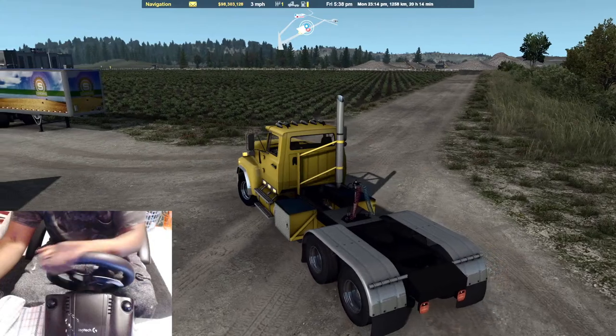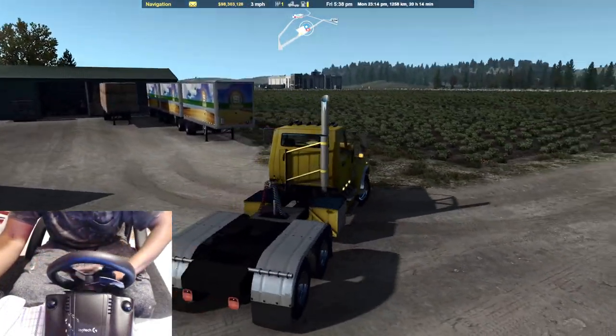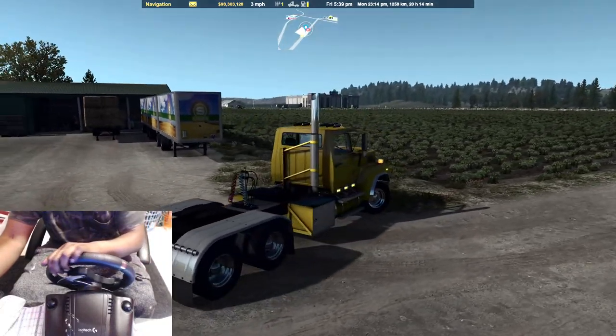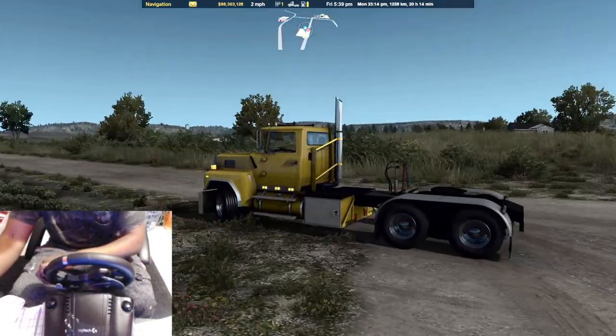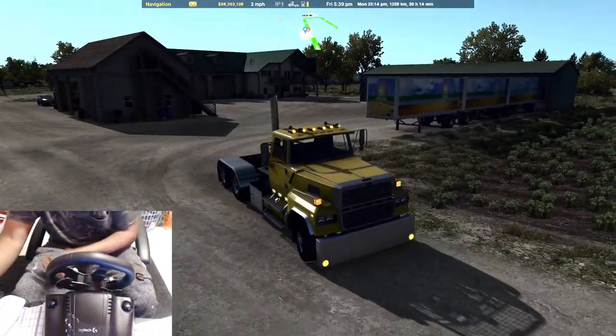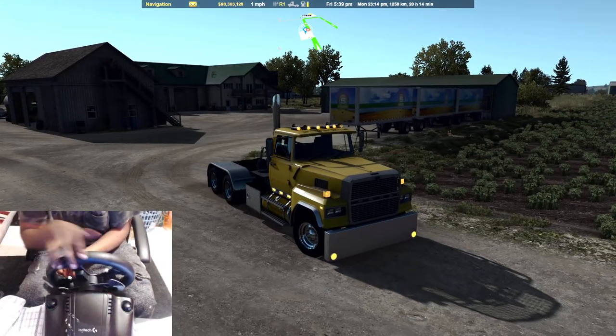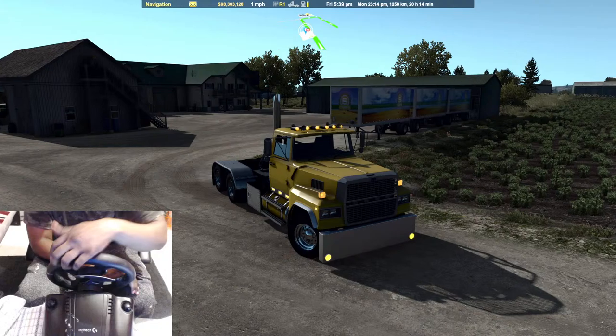Look, the farm is cool, y'all. This drop off is insane. The truck looks so good. Love it, man. You don't see this every day. Nah, you don't. Let's get a four-way flasher going.